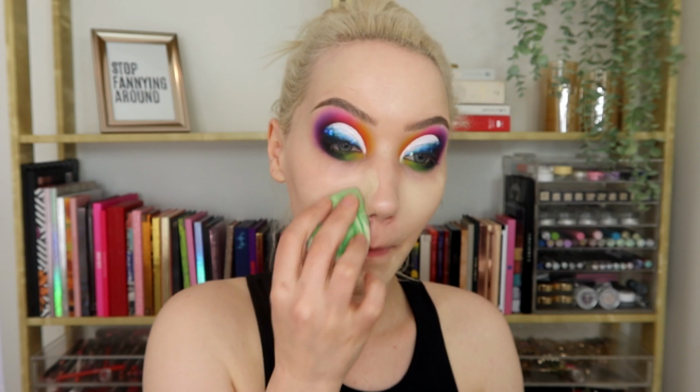I'm really going to struggle for foundation because, to be honest, there are so many that I love and adore, but a favourite that's been a favourite since it came out is the ABH one. This is in 110C. This is my perfect colour. I have not wet a sponge and I'm not going to, so we're just going to deal with a non-wet sponge. This has coverage, glowiness, it's just beautiful, and I feel like 110C is a very good shade for me.